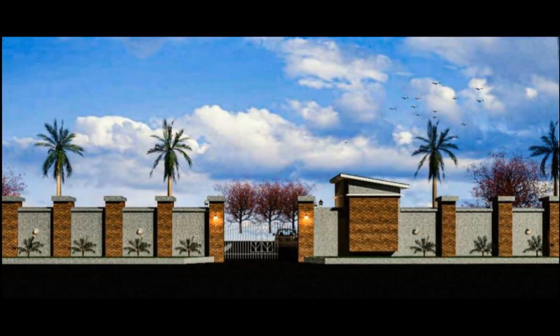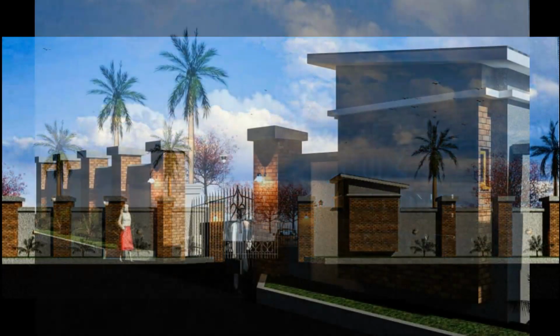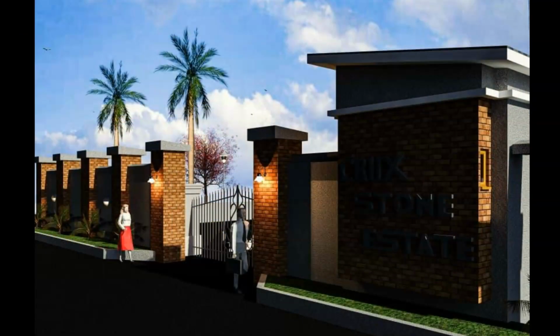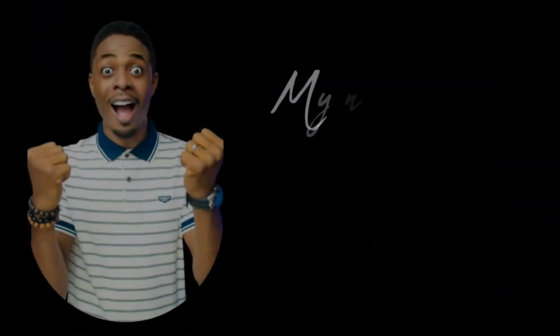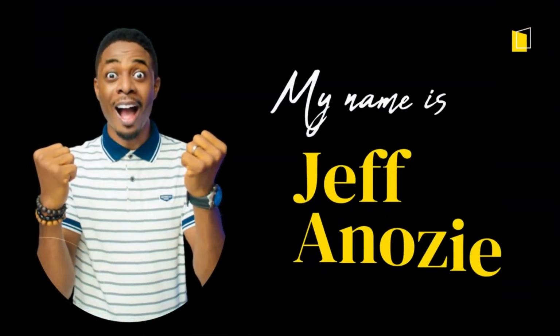This estate is a solidly planned estate with perimeter fencing, with the gatehouse, with everything that a modern estate is going to look like. Again, like I said, I'm going to be bringing you updates as we go along with this project.